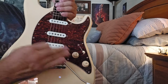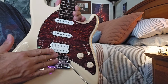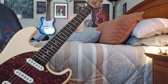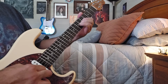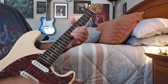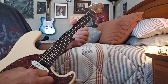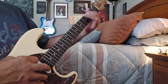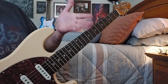Another interesting thing is when you bring down the tone, it doesn't get muddy in the bridge pickup, where a lot of the times you lose some of the highs or something's going on where it just gets a little darker. But this doesn't do that in this bridge pickup, because I'm at maybe number 7 down. Let me go to 10. Number 6. So yeah, very enjoyable.